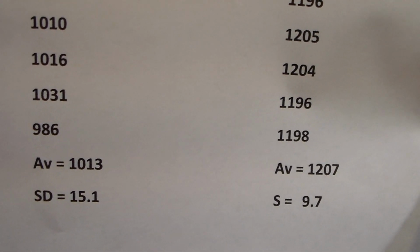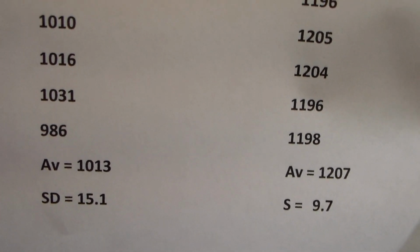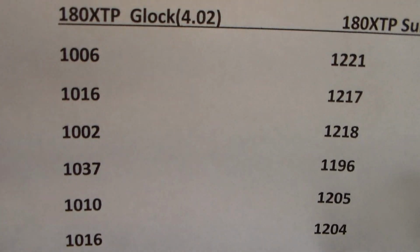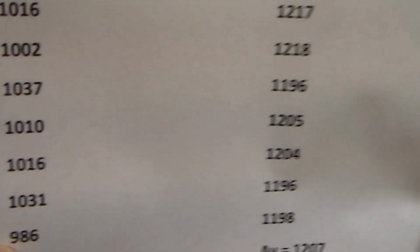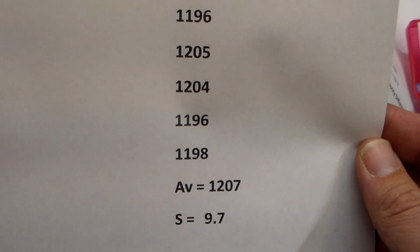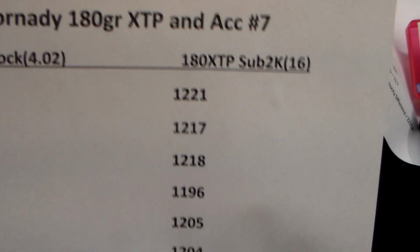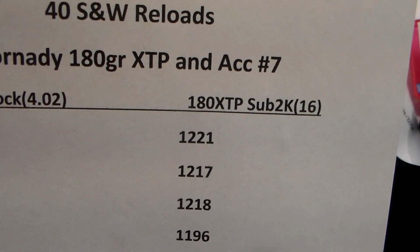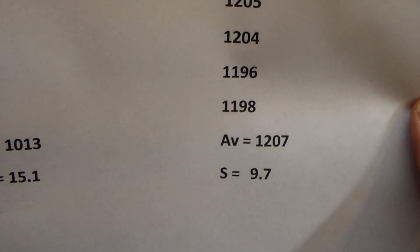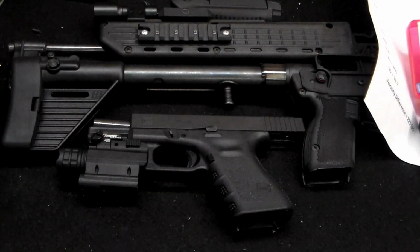So you can see you get about a 200 feet per second velocity increase, and the standard deviation on this one is not real great. Probably a lot to do with this bottom number. Most of them are pretty close. These looked a little bit better, 9.7, so that was good. So it looks like this is a really good load for the Sub 2K with that Accurate No. 7. Probably getting a real good powder burn, good velocity, good standard deviation. And I just put an S there instead of an SD. Oops. But anyways, you know what that means.